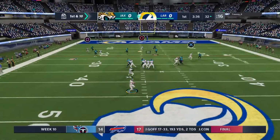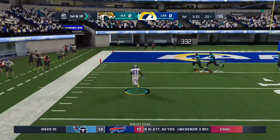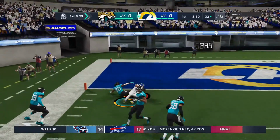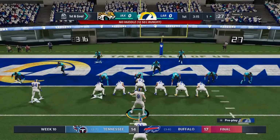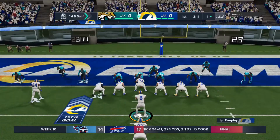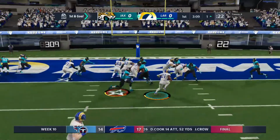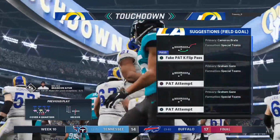Play action. It's Eason. He's going to find his running back. It's complete, and he's brought down after a very nice gain. Over 30 yards there, and 1st downs on 3 consecutive plays now. They'll try and run for it on 1st and goal, and he is into the end zone.